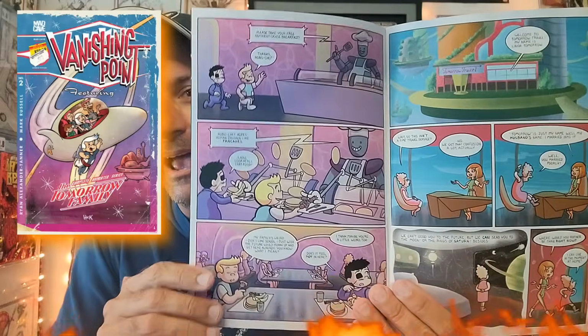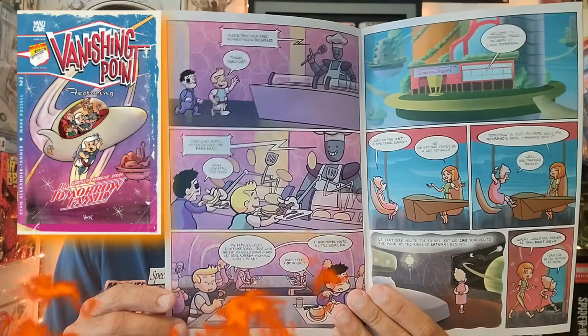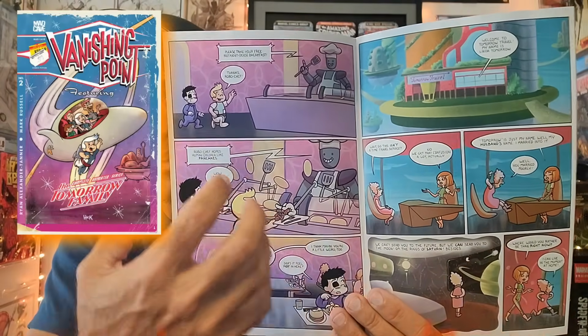And as we fast forward to today, not much is different, right? We don't have flying cars, we don't have cities in the clouds, and it's kind of like, oh wow. But you get to see a little bit of a different take on these characters. It was fun to see them because the artwork inside is very much familiar with the Jetsons.